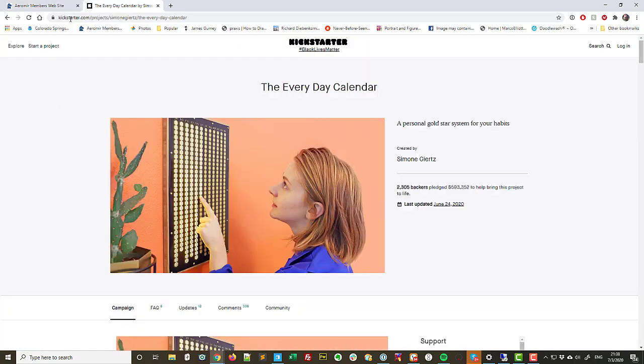Now, this is a Kickstarter page of the Everyday Calendar, the physical product that Simone built. And you can see it's a fairly good size. It's nice wood with LED lights in it. As you achieve your goal for the day, you push the LED button. These columns are the months, and it goes 1, 2, 3, 4, 5, all the way down to the number of days. So this is about June 20th or so. She's pushing the button, and she can see visually how she's doing for the goal for the year.